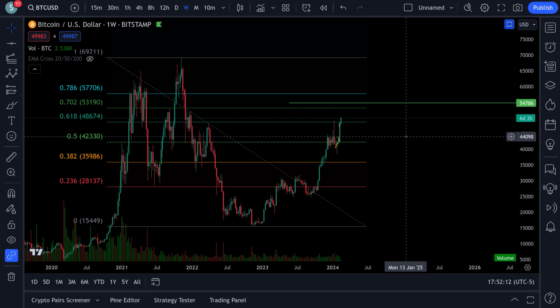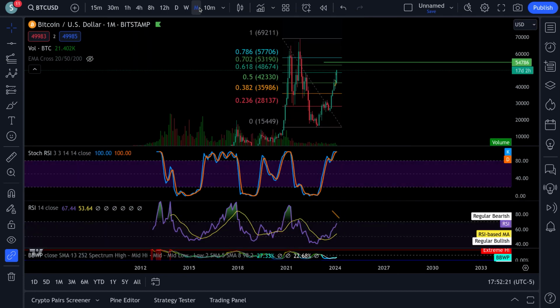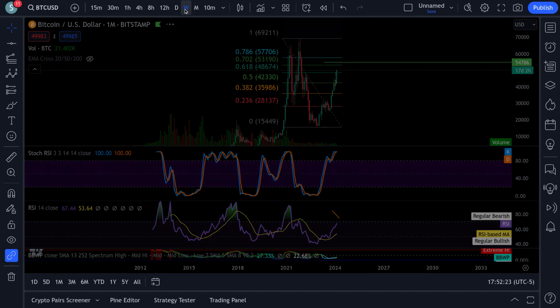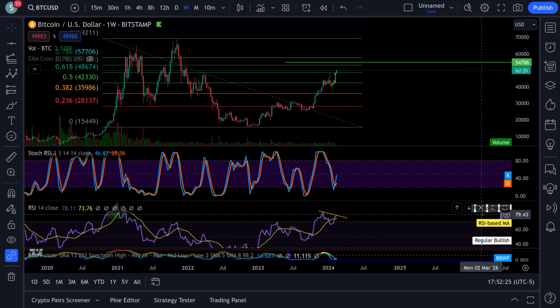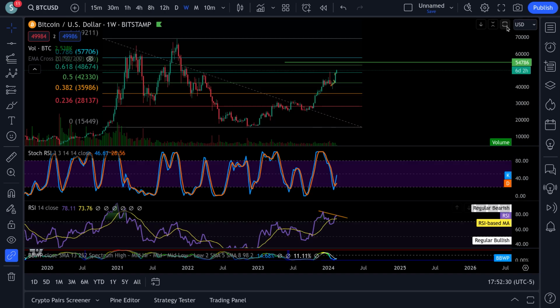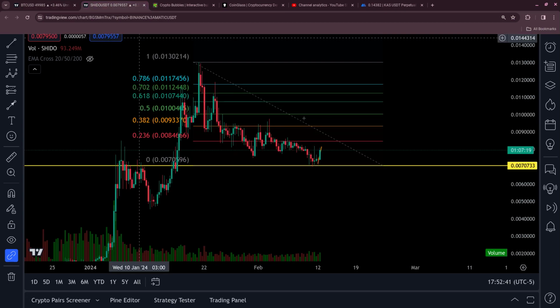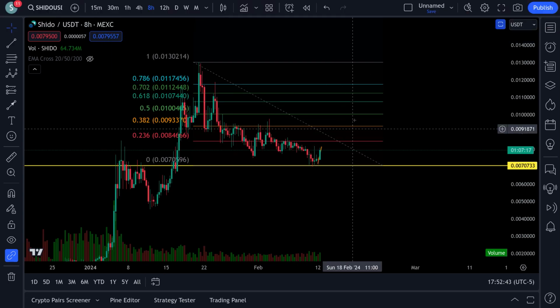But we got some weekly bearish divergence here on Bitcoin. The weekly is just starting up, but the monthly is maxed out, a 100 and a 100. And then on that weekly, we got the bearish RSI down here. We got this high and a lower high, and then on price, we have that high and a higher high. So we got bearish divergence on the weekly. We'll just have to keep a very close eye on it. But Shido overall looks like a possible bottom in here and a run back up.